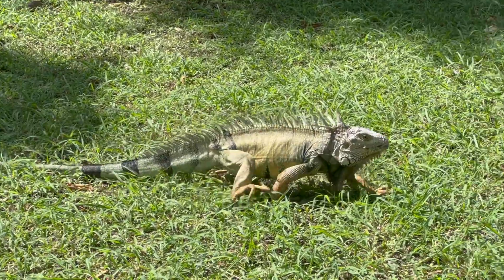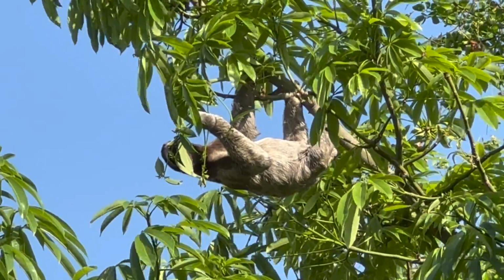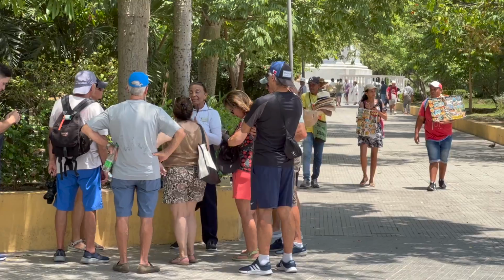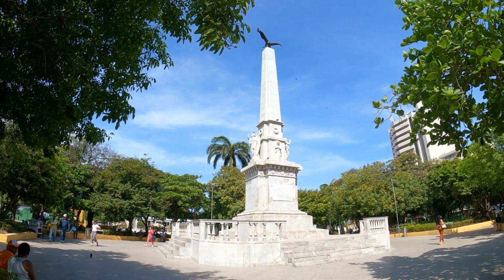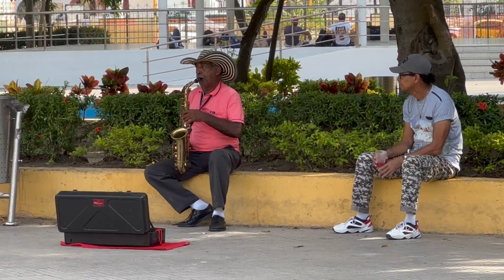There's also iguanas wandering around. There's parrots flying by, and there's sloths here. We saw sloths sitting up in the trees, just kind of like doing their slow eating thing, better than any other sighting we've ever had. And it's just in the middle of a city park. There's lots of places to just sit and enjoy yourself here. So much shade, there's statues, people just enjoying themselves. A really good saxophonist over here just playing his heart out.